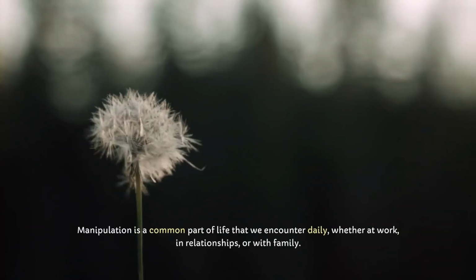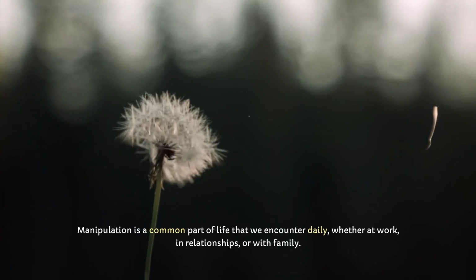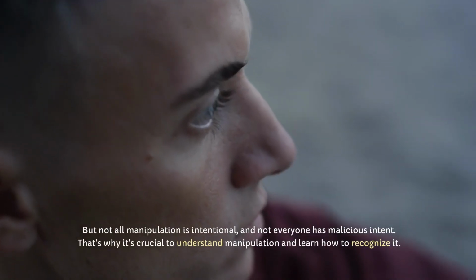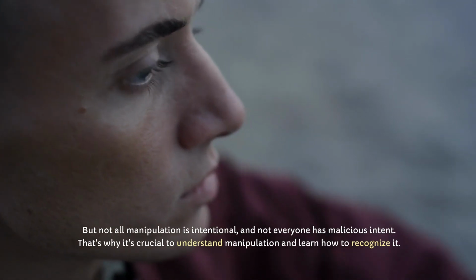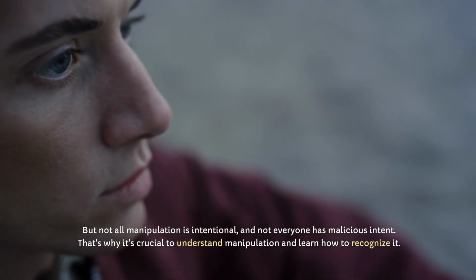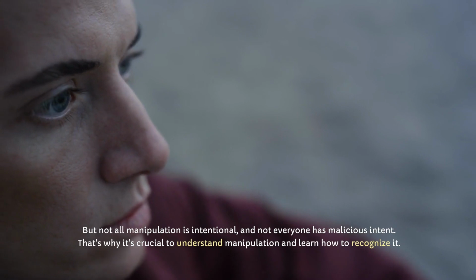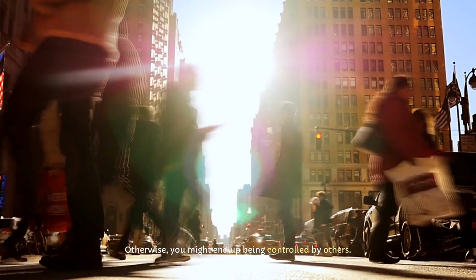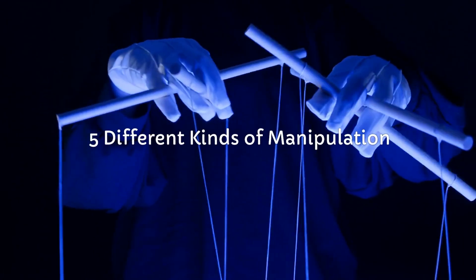Manipulation is a common part of life that we encounter daily, whether at work, in relationships, or with family. But not all manipulation is intentional, and not everyone has malicious intent. That's why it's crucial to understand manipulation and learn how to recognize it. Otherwise, you might end up being controlled by others. 5 different kinds of manipulation. Manipulation comes in many forms and isn't always obvious. We'll introduce you to 5 different types of manipulation to help you recognize them.